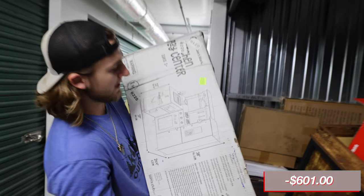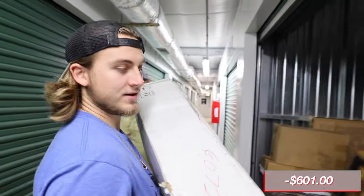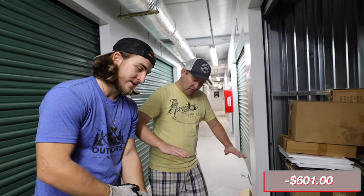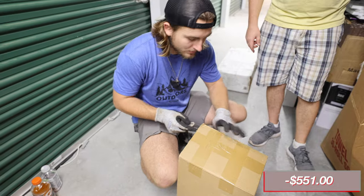Not even open. Brand new kids play set. It's all wood, high quality stuff. Dude, it's still taped up, bro. That might even be 100. But you know what? If you want a low ball, let's say 50 bucks. We'll say 50. I'm super excited because it looks like all this stuff is still in the packaging. This is big money here.